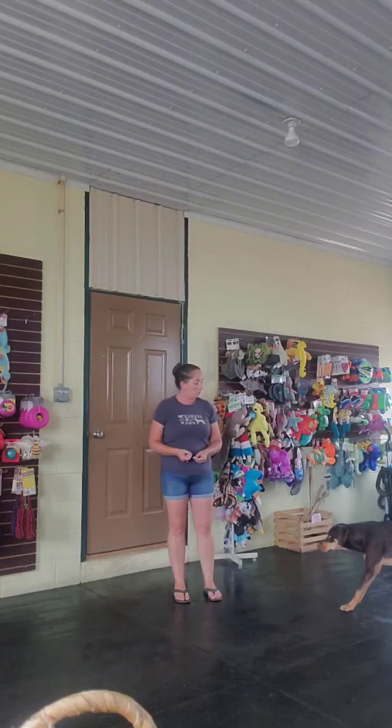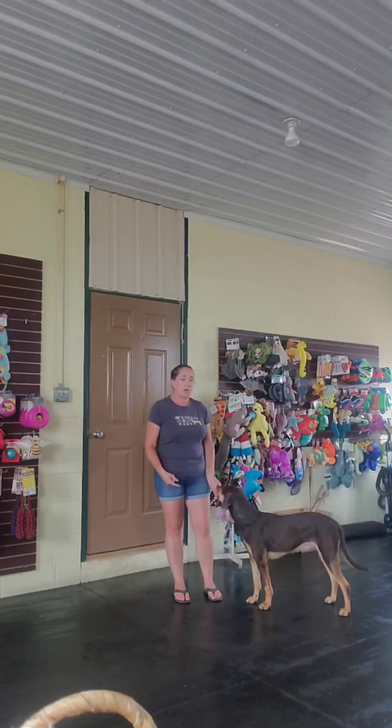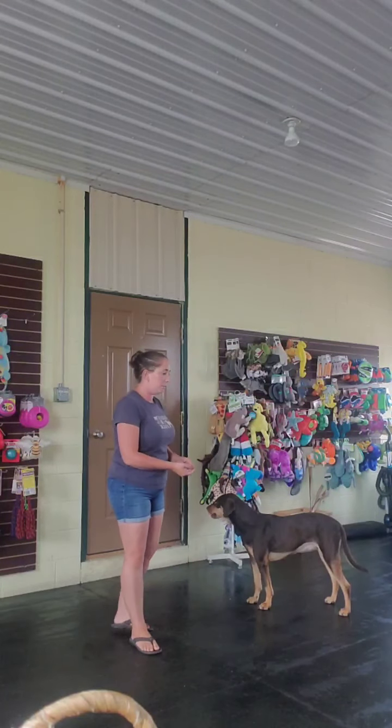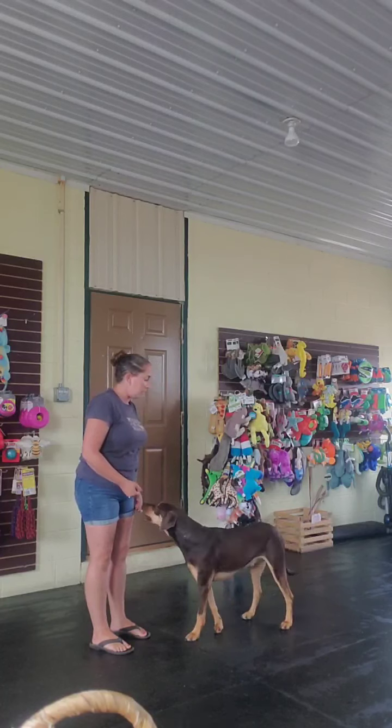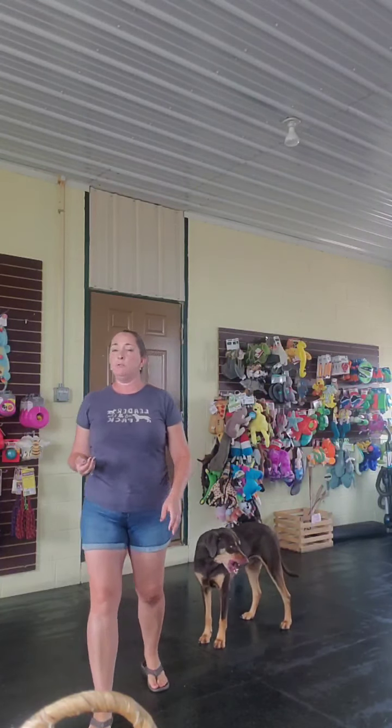Gabe. When he comes to me, he has to get very close. You see how close he is? My treat hand is almost attached to my leg. So he has to come, Gabe, he has to come to me to get his treat. And in the yard, this has been really key for him.